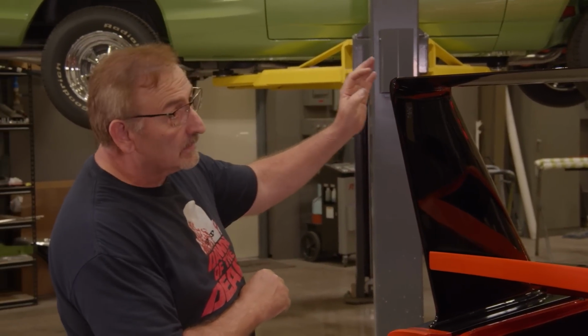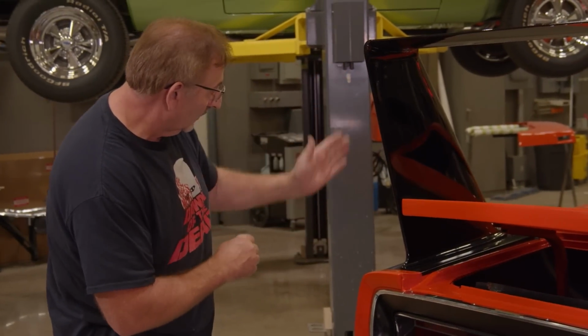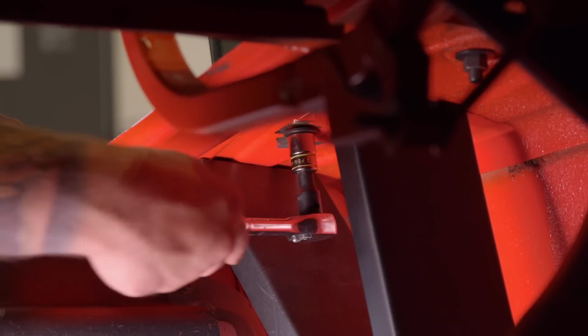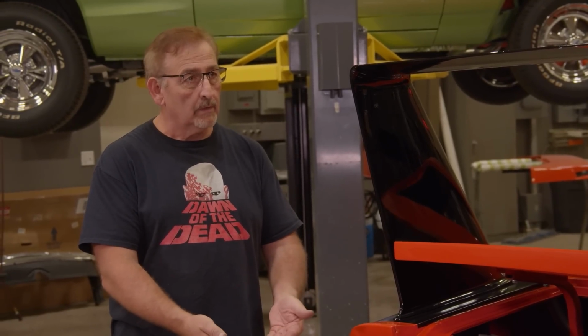Fits nice. Yeah, side to side and everything. Vertical. It's great. So at this point, I'll go ahead and let you start tightening from the bottom up. Just start with the lowest brackets and work your way up.